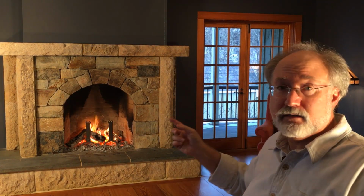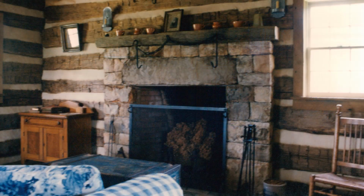Now let's get back to the arch here. The arch, probably about half of the houses I build have an arched fireplace in them, and the other half of it has a lintel stone across there. Let me show you a picture of one of my fireplaces I built with a lintel stone. Basically what it is, it's a single stone that spans the distance across the fireplace.